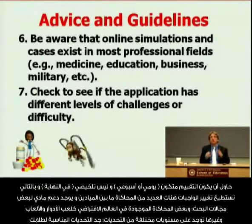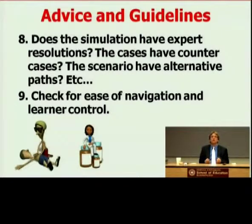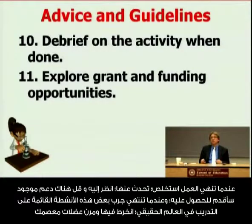Some of these simulations and games and role plays and virtual worlds exist on different levels of challenges. So find the challenges that are appropriate for your students. Find a simulation that they might engage in and showcase different resolutions so that you can whack their thinking a little bit, get them to counterpoint maybe. Look at where their stumbling blocks are and the ease of control and navigation within any system you decide to use. When done, debrief. When done, talk about it. When done, maybe look at it and say, is there grant money out there I can apply for?